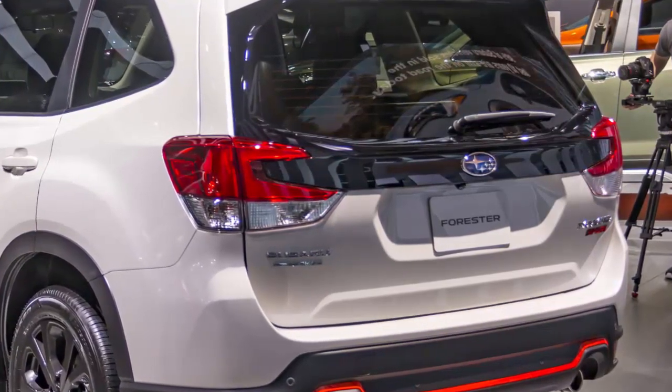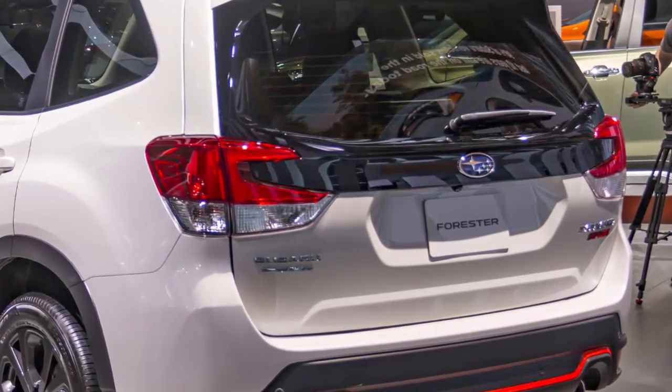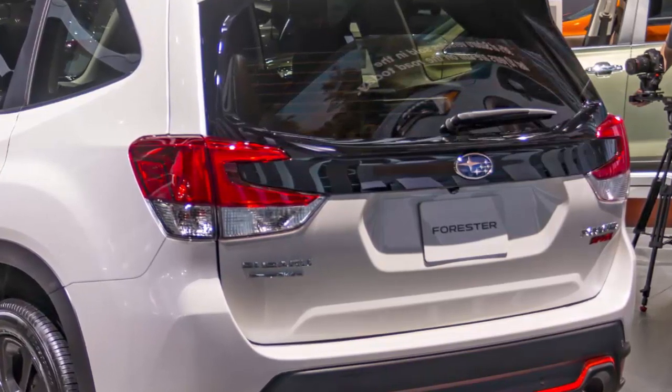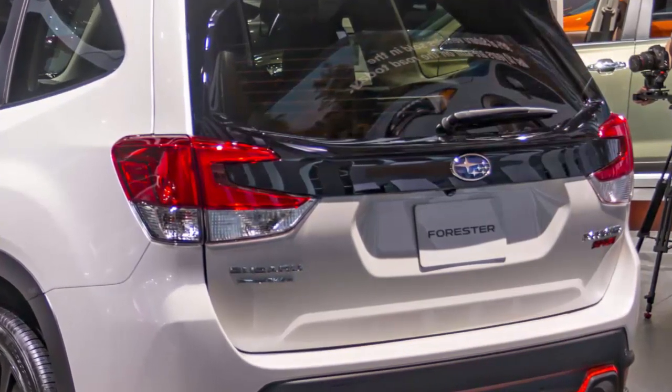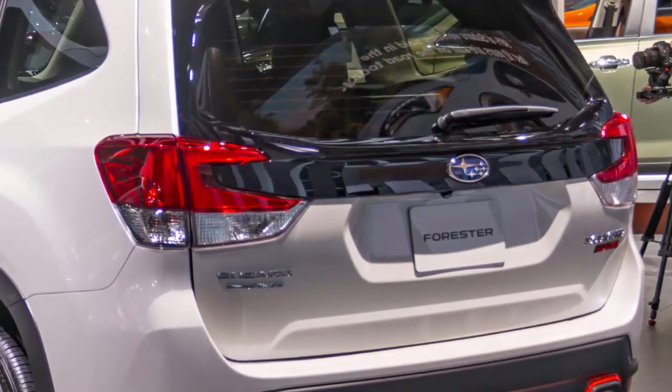The Forester can be engaging and agile to drive, although the ride is jittery over broken pavement. Body lean is not excessive, making it more adept once the sidewalk ends. But its firm on-road ride becomes punishing off-road, with a surprising lack of bump absorption.